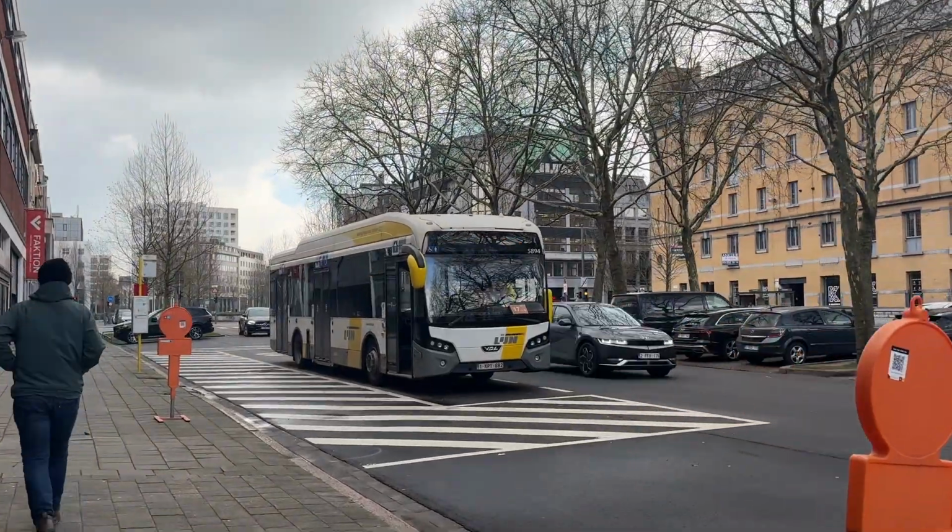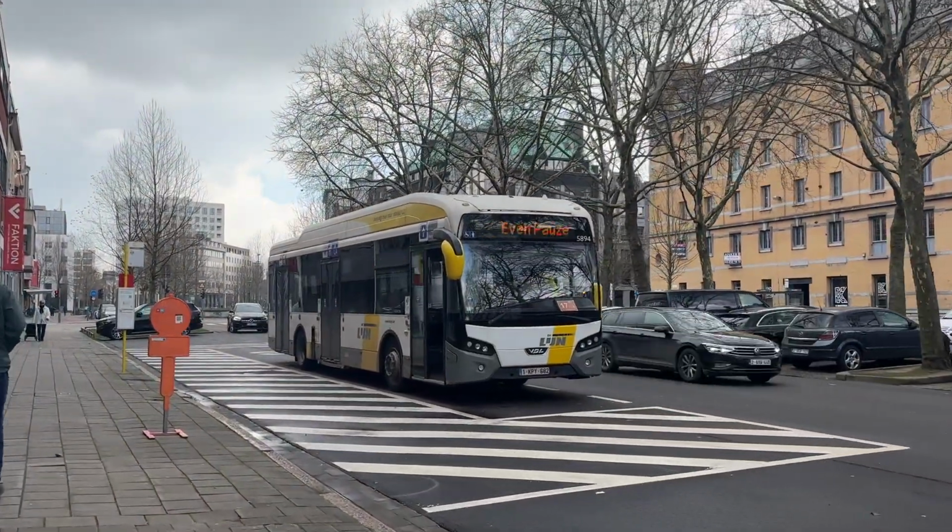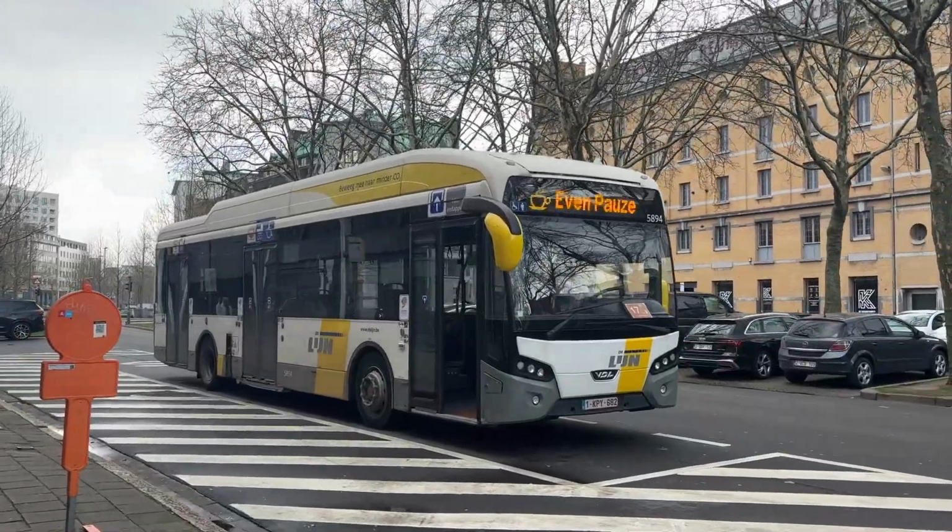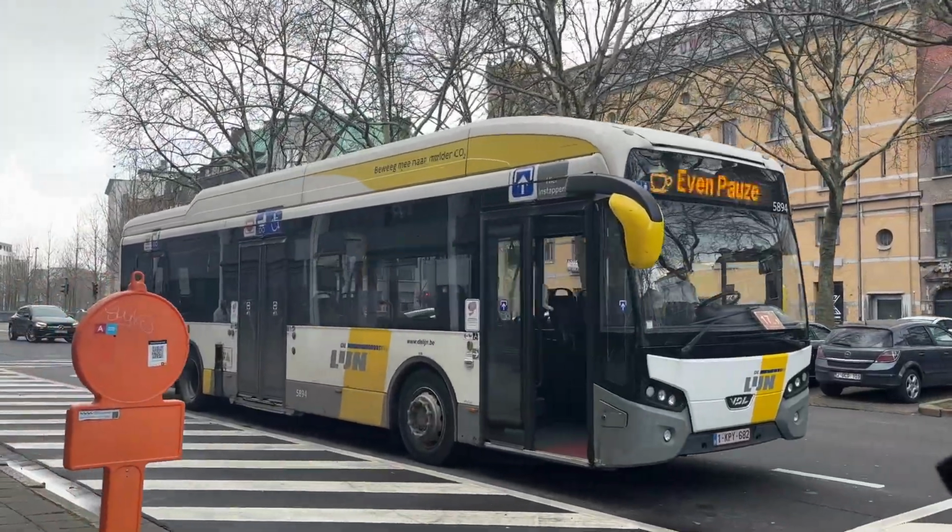When in Belgium, how do you know that this bus or any bus is not in service? When you see a cup sign and hot coffee, maybe.